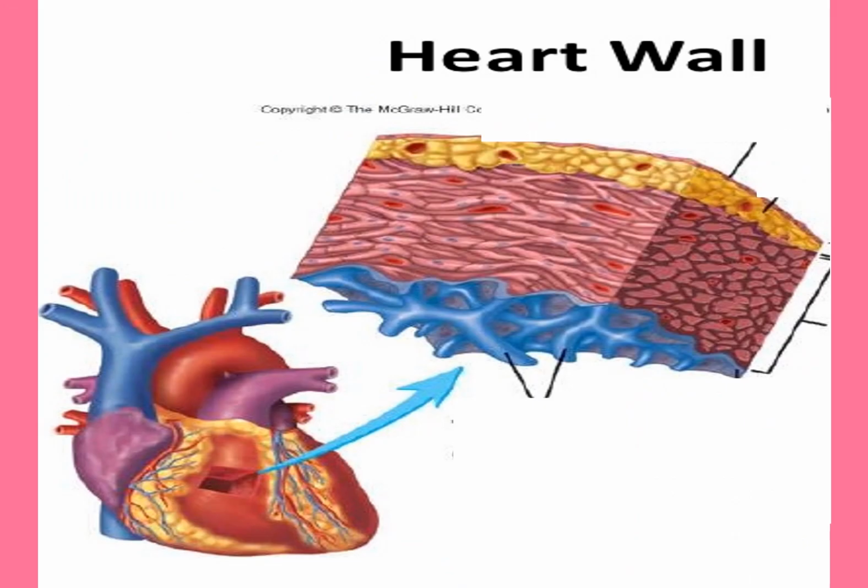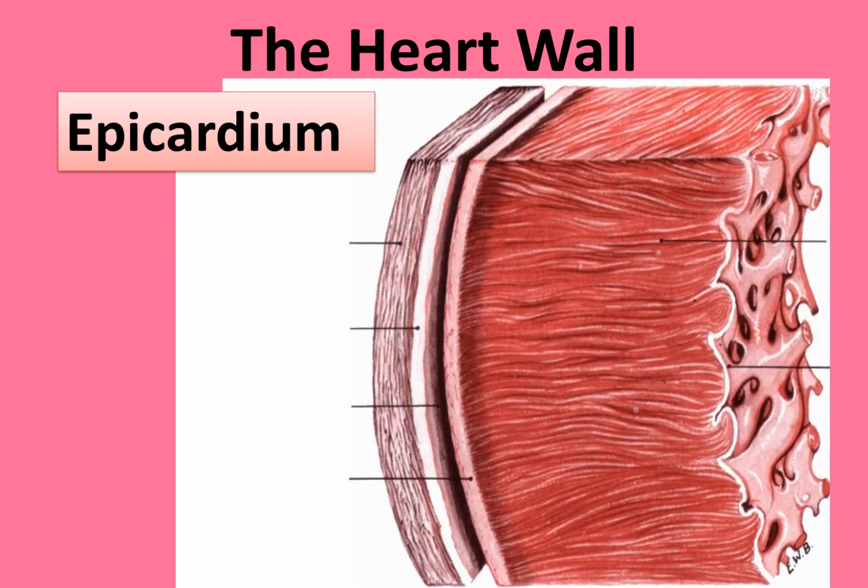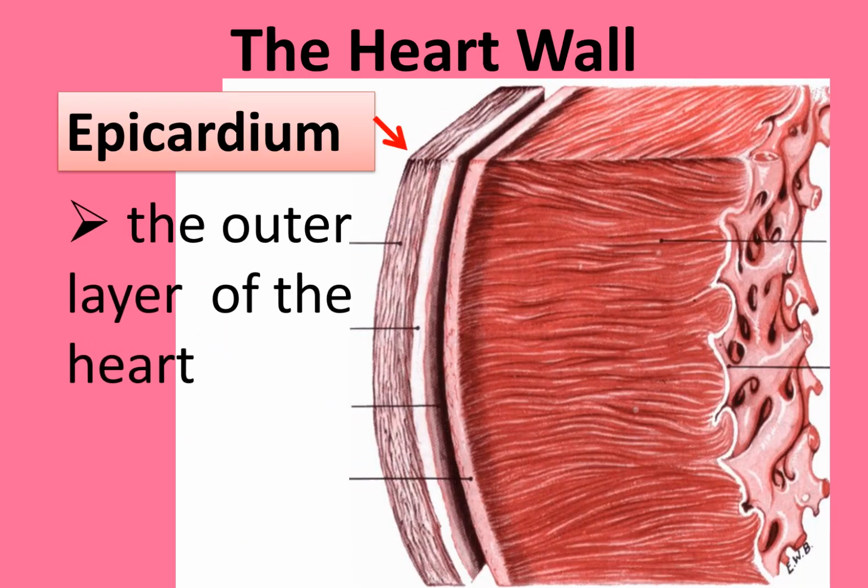Heart wall. The heart wall consists of 3 layers: the endocardium, myocardium, and epicardium. The epicardium is the outer layer of the heart.